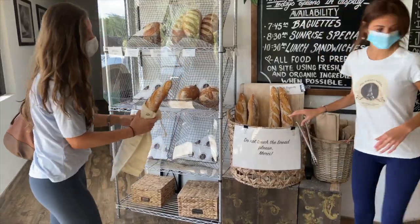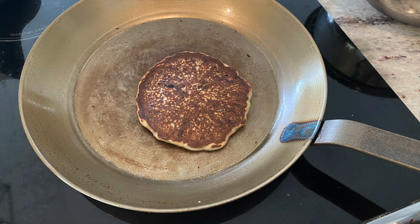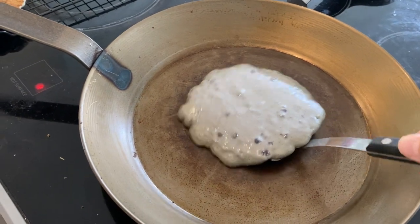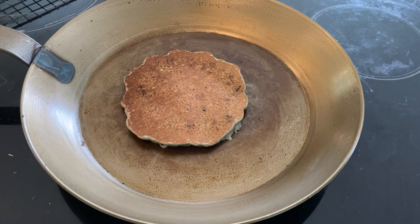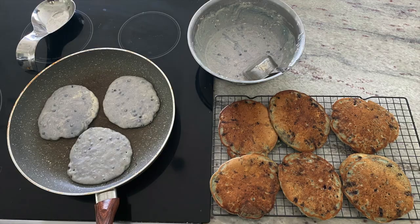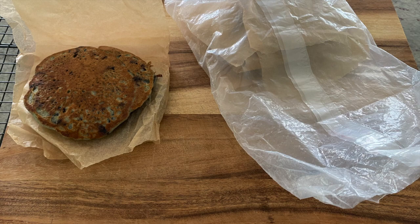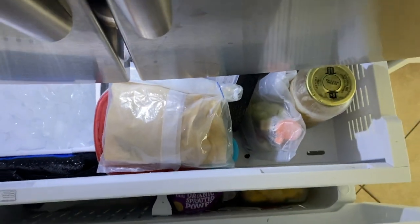Next, we have some main meals. First off, I have my favorite breakfast item, which are blueberry flax pancakes. And they come out so amazing. And these do take a little bit more time to make than some of these other recipes. But what I do is I make a huge batch of them, and then I freeze about 20 of them. And that way, every other day or every 2 days, I can go ahead and just pop one in the toaster oven at about 325 for about 13 minutes. And voila, I have a delicious pancake to eat for breakfast.